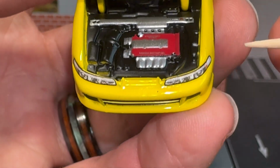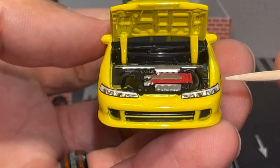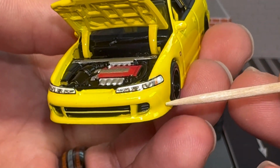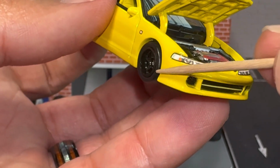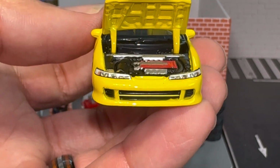So all in all, man, the detail is crazy. A little bit of overspray, I'm not going to worry about. I'm just not going to split hairs like that. Front lip is molded in on this model. Generally, this would be an extra piece, so there would be a line all the way across, like in real life. But all in all, still super sick.